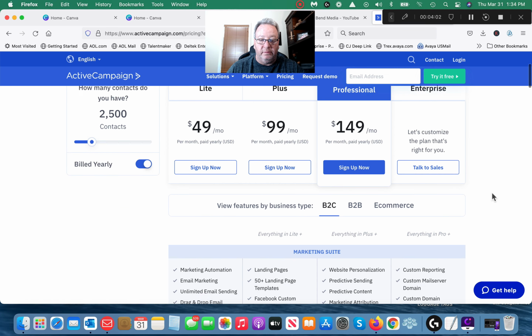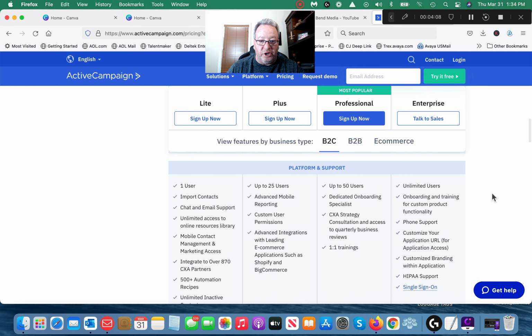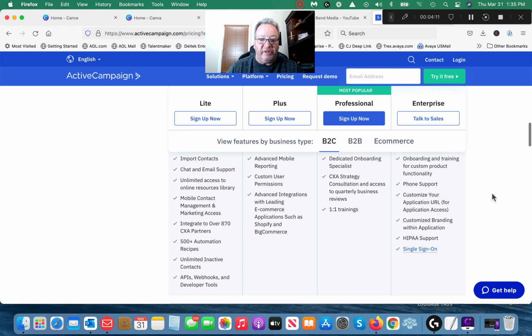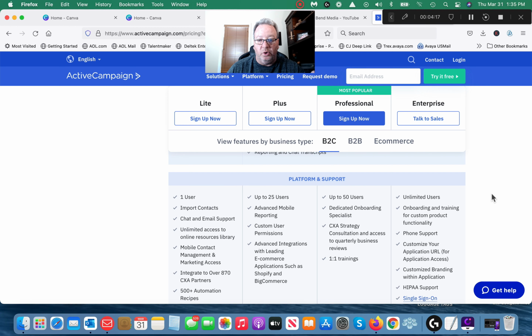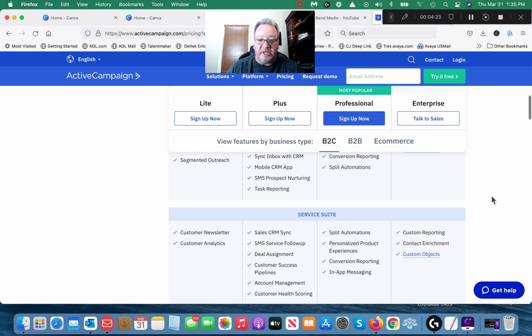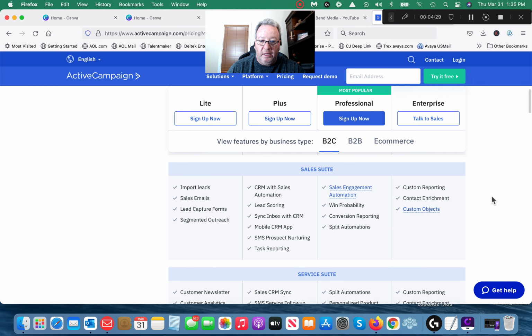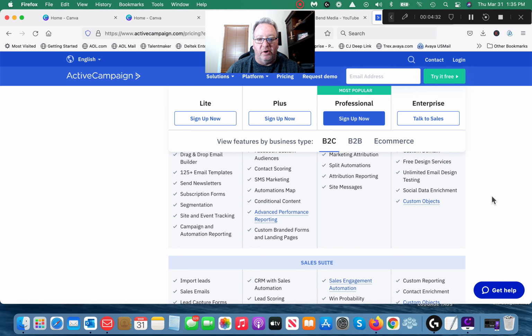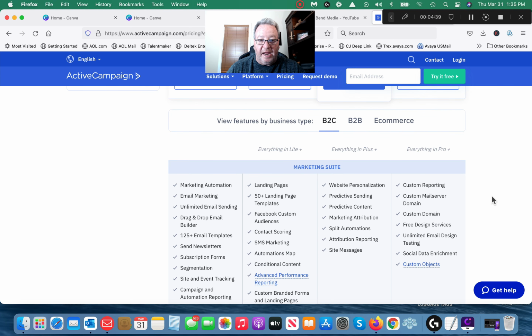If you go for the small one, the Lite, you're going to get one user. Of course, you get everything you're going to need, but it's not going to have as much to it as it would if you go up in price. So just keep that in mind. You might not get all the testing that you need. Usually the one that's a little lower, you don't have everything that you would like to use. Landing pages: if you go up to the Plus, you get 50 landing pages. Templates already made, all you got to do is drag and drop them into place.